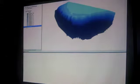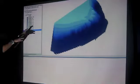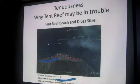And then in some of the programs I have, I use a geographic information system. It's not hooked up to this computer, but you can swivel it around and look at it in 3D. So this is looking west, Fort Bay's over here. And the next slide, now we're down at the end of Tent looking back towards Fort Bay. So it drops off pretty quickly into the deep sea.